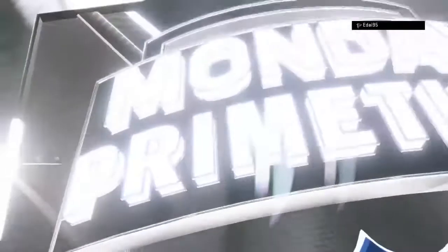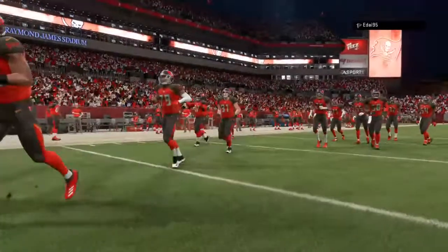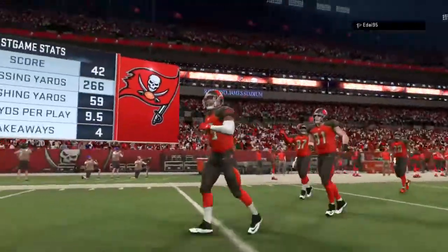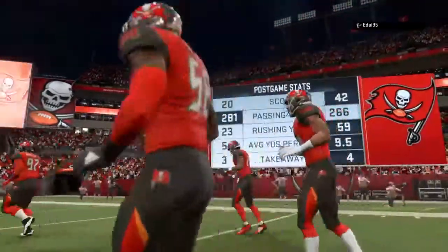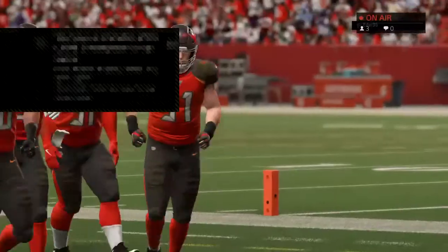They think that they can bottle this and carry it with them. And as an offensive coordinator, you just don't think you can do anything wrong. Whatever you call, run, pass, it's all going to work. That's called being in the zone. They're setting themselves up.